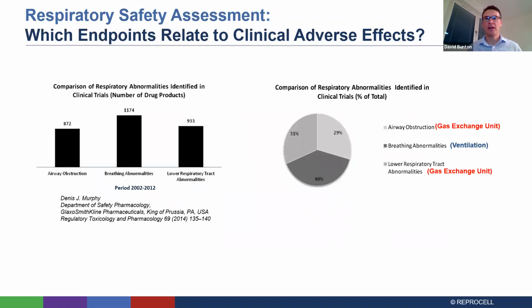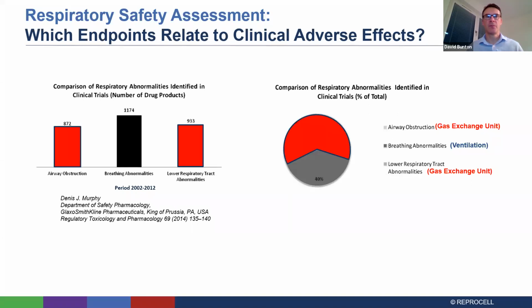Well, if we actually look at those areas, the ventilatory apparatus and the gas exchange unit, we see from this analysis by Dennis Murphy at GSK on the causes of problems in the clinic due to respiratory safety issues that around 60% of the problems are actually due to the gas exchange unit, not ventilation. So if we just go by the regulations, then we're missing around 60% of the problems that then cause failure or issues in the clinic.